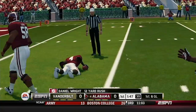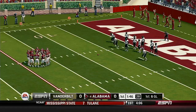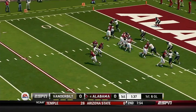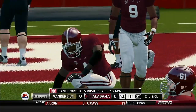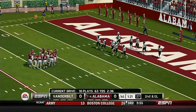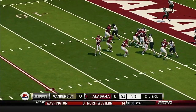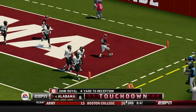Inside the 10. He gets out to about the 8. First down, and they've got their eyes on that goal line. And he carries the ball for a nice gain. That brings up second and goal. And this is the 11th play of the current drive. They're crowding the line. Let it go, and it's caught for the touchdown.